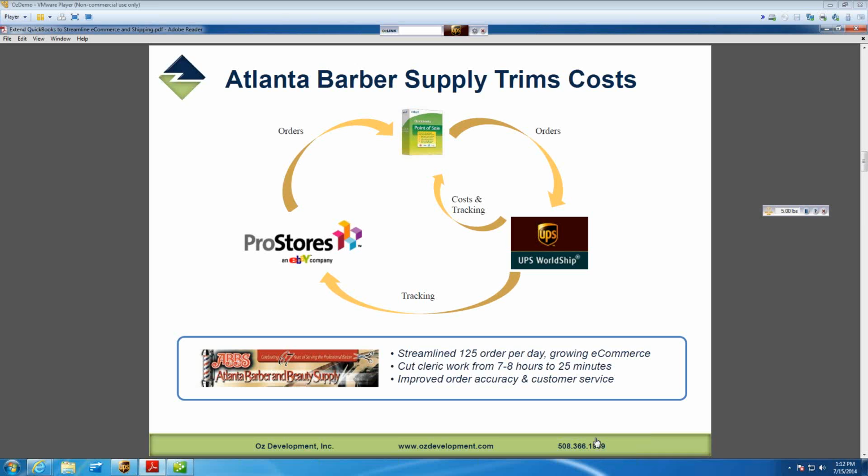Brian, this is Jason. I have a question here about accessorial fees and how this particular implementation affected that. Yeah, so with accessorials, there's a couple of options that we can do as well. So for example, address correction fees. With QuickBooks, we can do a batch process. We call it pre-ship batch address validation.